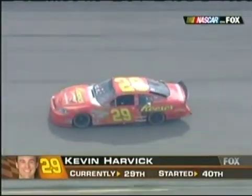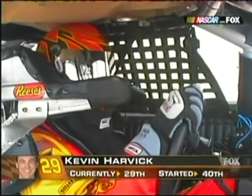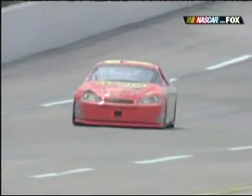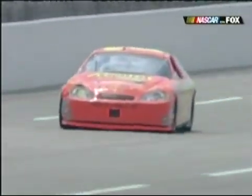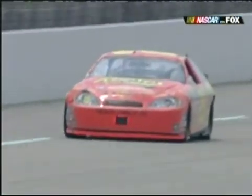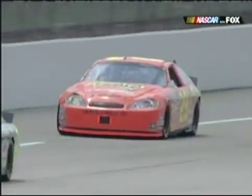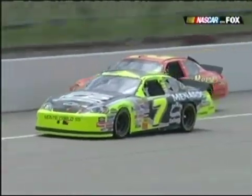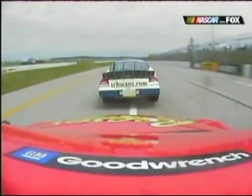You can still see they've got a lot of work to do on the right rear corner, but with 1 to go, they're going to work on what they can do the next time they get a caution. But so far, they could have been in a lot worse shape. Harvick feels like he has a little bit of a fender rub, but they are good to go to the next stop. Let's show you Kevin Harvick's view of what happened in turn 3.